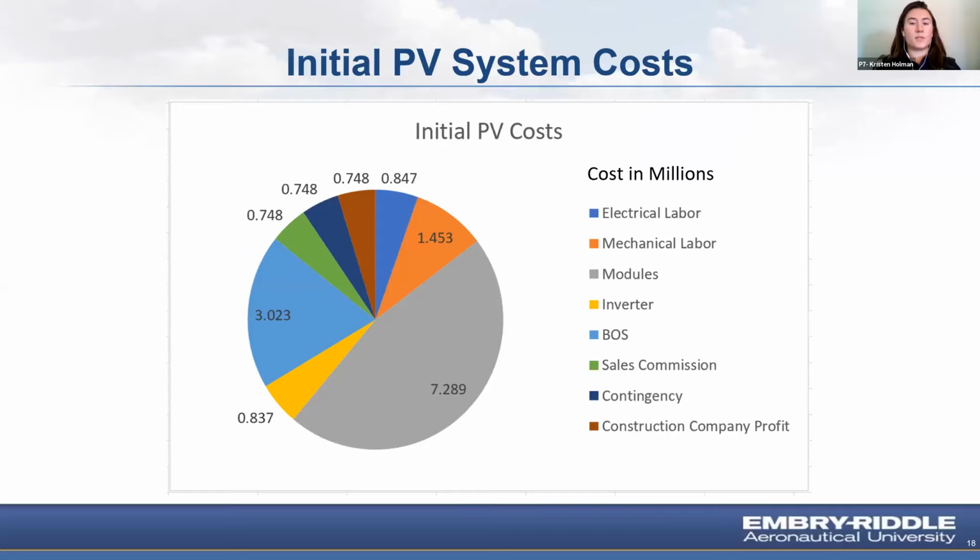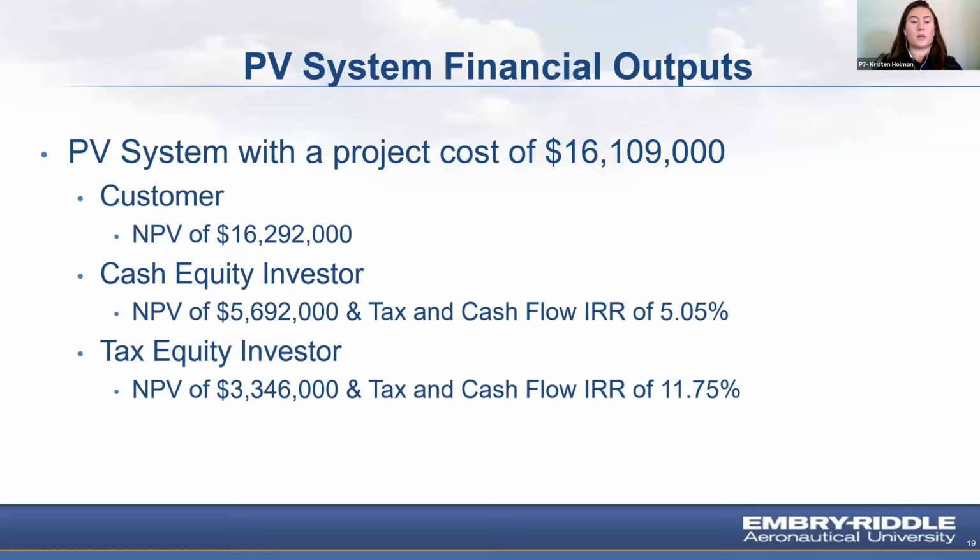This pie graph shows the initial PV system costs. In gray is the module cost at $7 million. And in light blue is the balance of system elements cost at $3 million. This adds to a total PV system cost of 16 million, with the cash equity investor having a net present value of 5 million and an IRR of 5%, and the tax equity investor having a net present value of 3 million and an IRR of 11.75%.